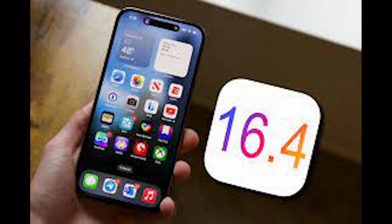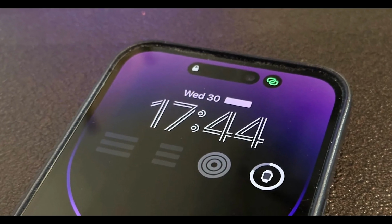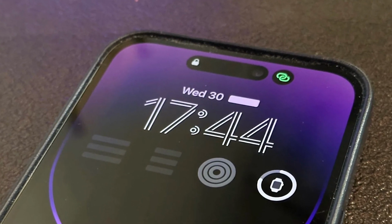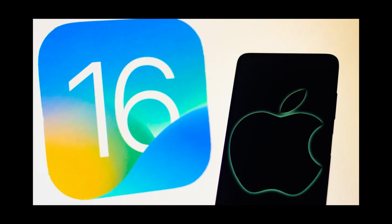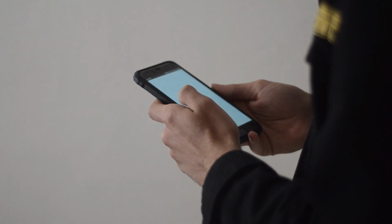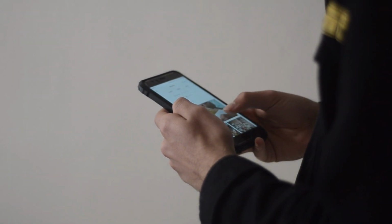Now let's compare iOS 16.4 to its predecessors. While iOS 16.3 introduced some impressive features, iOS 16.4 outshines it with over 30 additional upgrades. Compared to iOS 15, iOS 16.4 boasts significant improvements in performance, stability, and feature additions. From the expansion of voice isolation to regular phone calls to the introduction of Safari push notifications, Apple ensures that upgrading to iOS 16.4 is a smart decision for those looking to get the most out of their iPhones. As the iPhone continues to evolve, Apple consistently refines and enhances the user experience with each software update, making iOS 16.4 an essential upgrade for compatible devices.